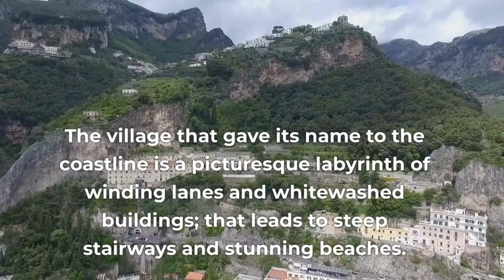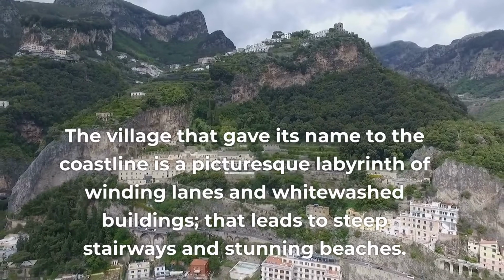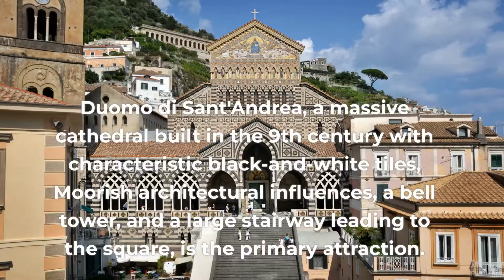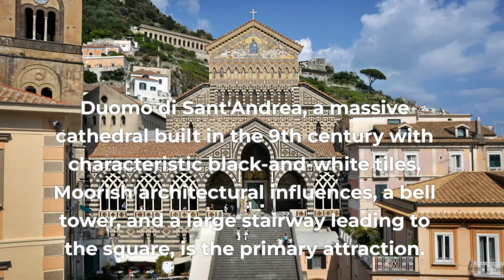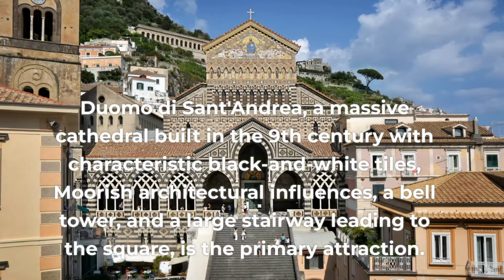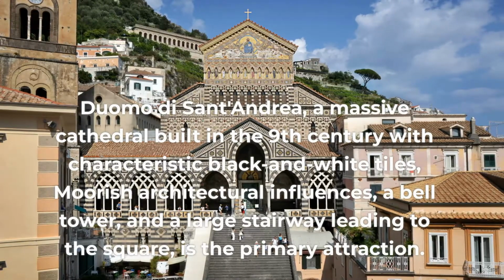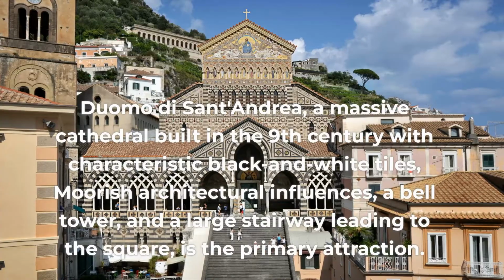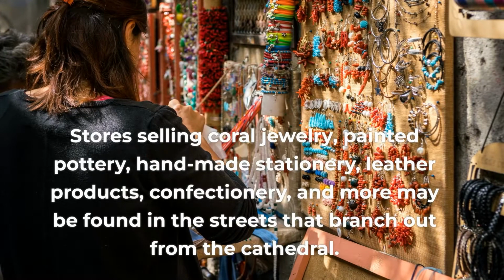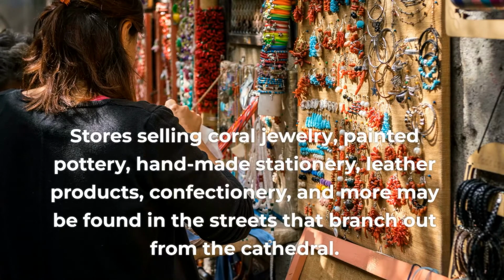Amalfi, the village that gave its name to the coastline, is a picturesque labyrinth of winding lanes and whitewashed buildings that leads up to steep stairways and stunning beaches. Duomo de Sant'Andrea, a massive cathedral built in the 9th century with characteristic black and white tiles, Moorish architectural influences, a bell tower, and a large stairway leading to the square is the primary attraction. Stores selling coral jewelry, painted pottery, handmade stationery, leather products, confectionery, and more may be found in the streets that branch out from the cathedral.